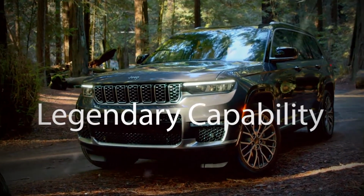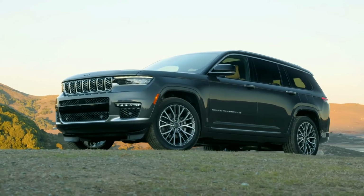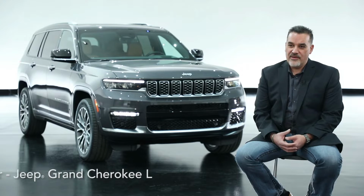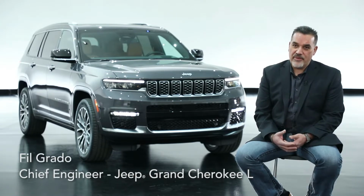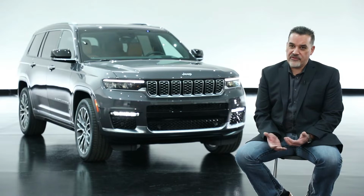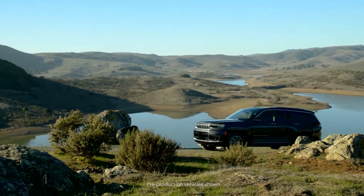At the onset of the program, we basically got to go back and rewrite and rebalance the vehicle in a way that optimized not only the third row being a part of the story, but even our off-road capability got better overall. So it was really a win-win, but it required us to have the flexibility to have these new components and be able to design them properly up front.